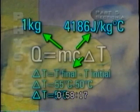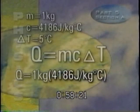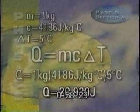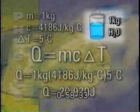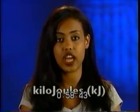Just plug in those numbers and crank out an answer. So, Q equals 1 kilogram times 4,186 joules per kilogram degrees Celsius times 5 degrees Celsius, which equals 20,930 joules. That's the amount of heat it will take to raise the temperature of 1 kilogram of water from 50 to 55 degrees Celsius.